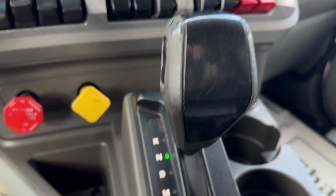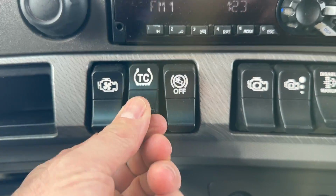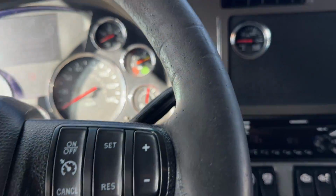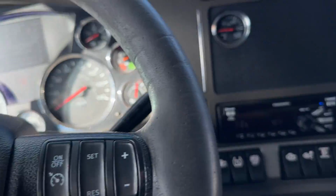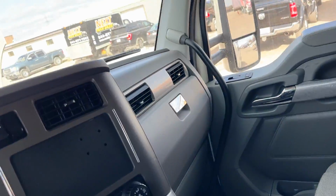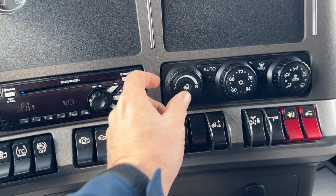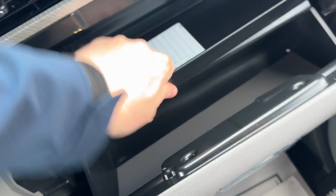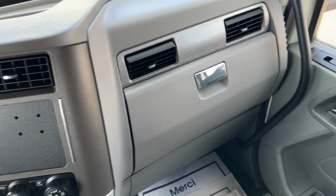Okay, we've got our shifter here along with engine brake, high, medium, low, traction control, engine fan override. You can see we've got no check engine lights here. The steering wheel's kind of chewed up. You probably want to put a steering wheel cover on it. It's just kind of gross, but these steering wheel covers do get expensive. I'm going to put this into automatic mode. Just turn the fan off actually, because I hear something rattling and it's kind of annoying. I'm trying to figure out what it is. I have to stick some paper in there.